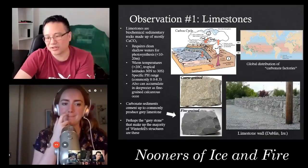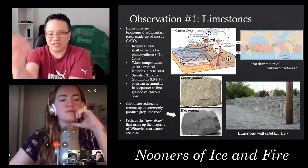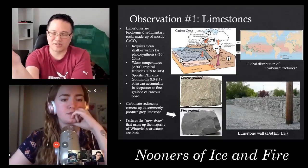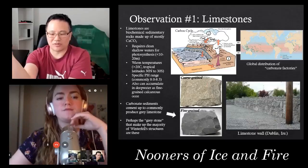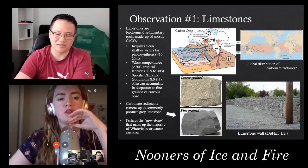Anyway, getting back to what Winterfell is, the carbonate cement sediments themselves commonly produce gray-colored rocks. So perhaps the gray stone that makes up the majority of Winterfell's structures is these kind of fine-grained gray rocks, if you will.